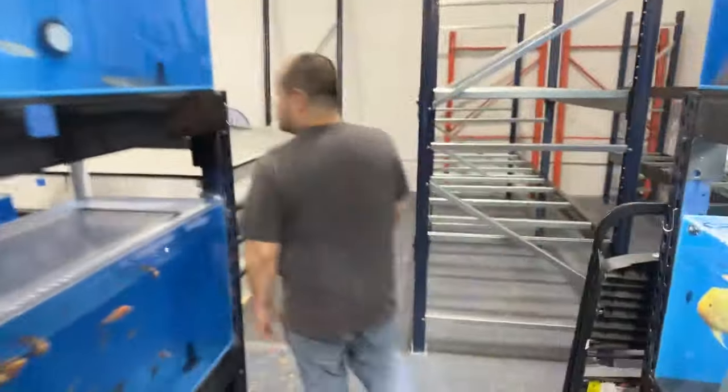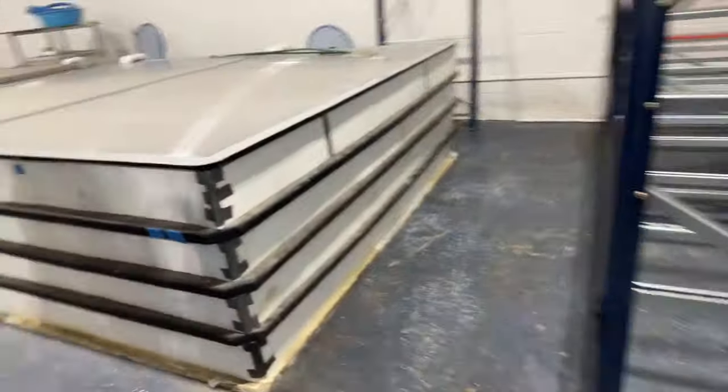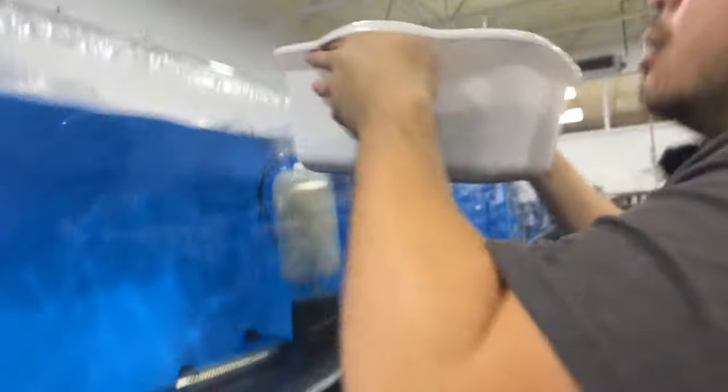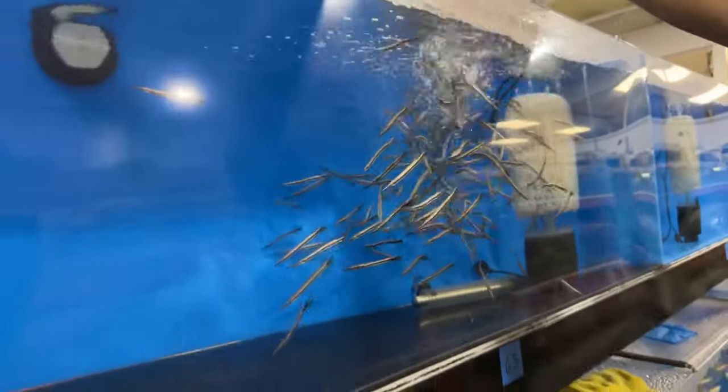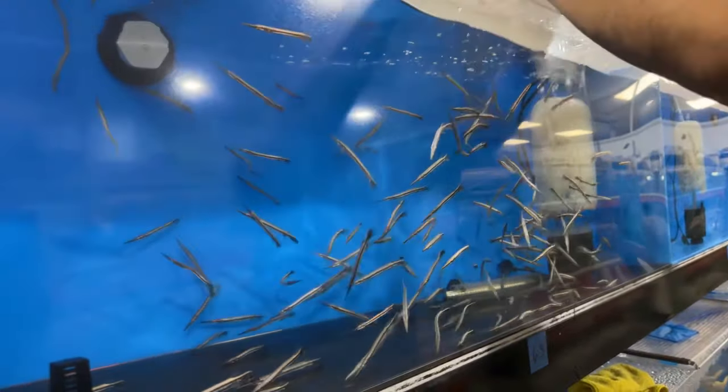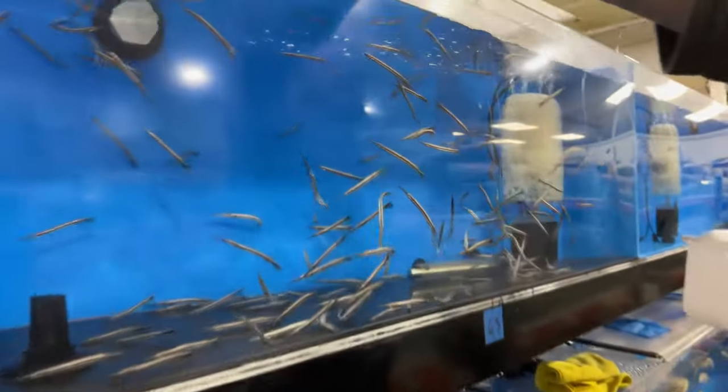Somebody wanted to see the albino redhead geos. Do we have the albino redhead geos? Yes, we do. I'll walk over there after I put these fish away. So let's see this man live and in action. There we go. Look at that. Looks like a bunch of little noodles, right? Yeah. Looks like ramen. Ready for dinner.